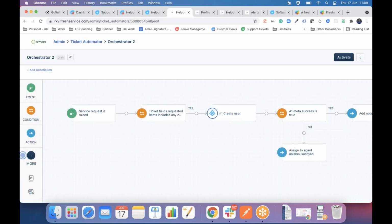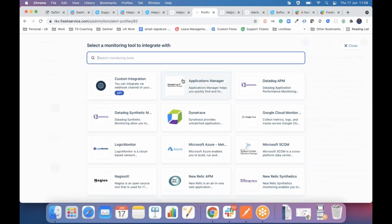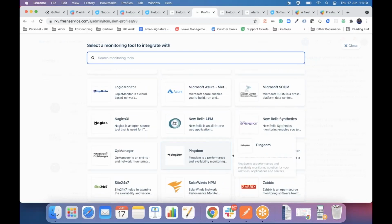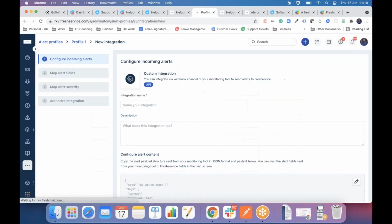Sorry for that small detour, but let's actually properly talk about alert management system now. Fantastic. So alert management system, like I said, helps you discover, manage, and track the alerts from your monitoring solutions. Very easy to set up. All you need to do is just click on add integration. We do give you a list of monitoring solutions that you can readily integrate with. But if for some reason the monitoring solution that you use is not available, not a problem. You can just click on custom integration.